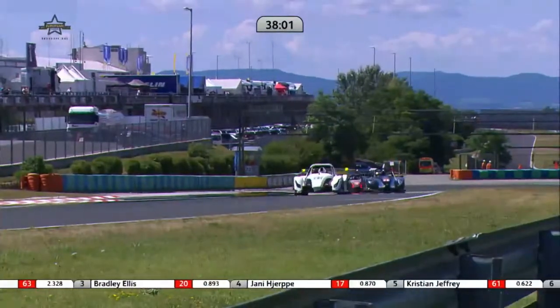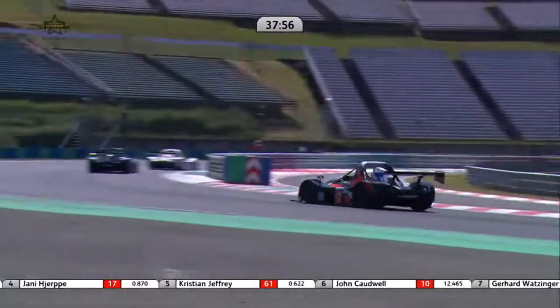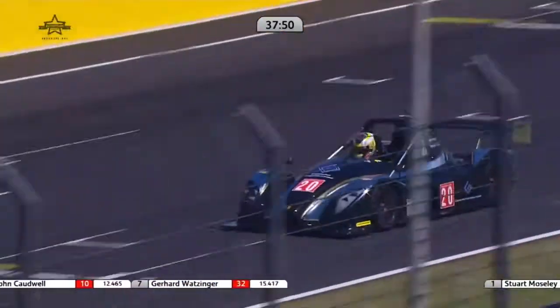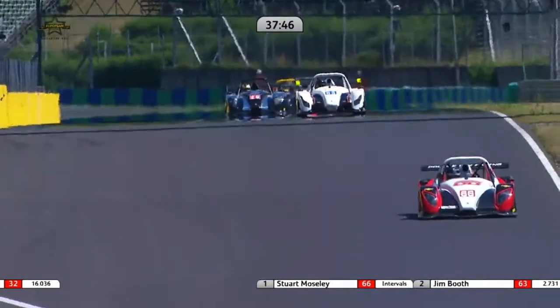So Nielsen, one of the big customer teams in SR3, run Mosley, the Works team running the second car, Nielsen running Yanni, and the Works team running Christian. So really is a close battle, and inter-rivalry between teams as well as drivers here.